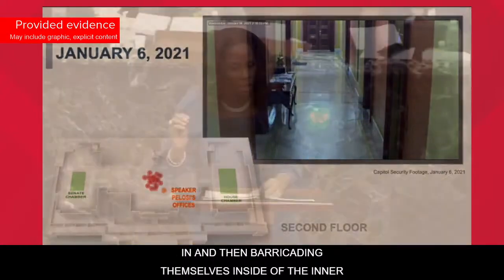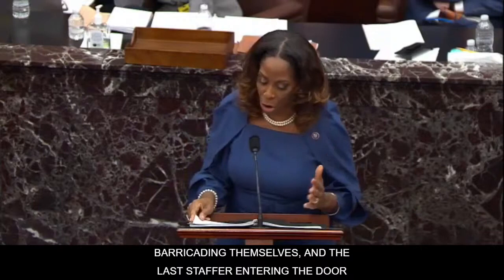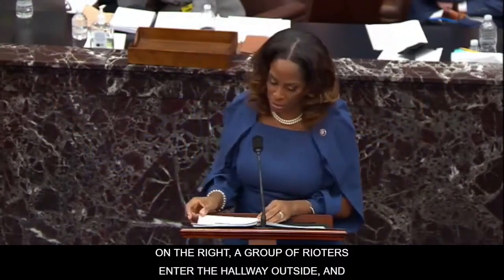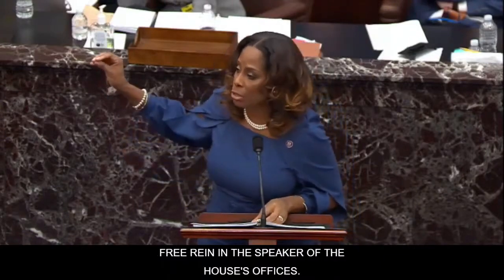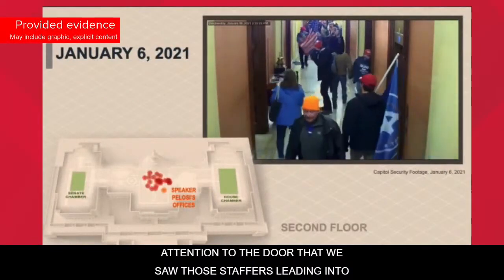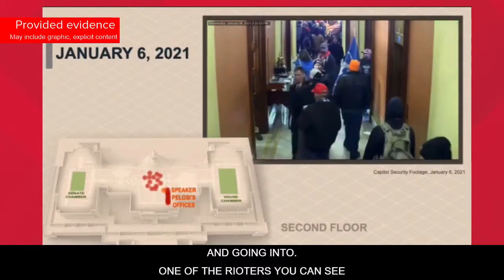After just 7 minutes of them barricading themselves and the last staffer entering the door on the right, a group of rioters enter the hallway outside. And once inside, the rioters have free rein in the Speaker of the House's offices. In this security video, pay attention to the door that we saw those staffers going into. One of the rioters you can see is throwing his body against the door 3 times until he breaks open that outer door.